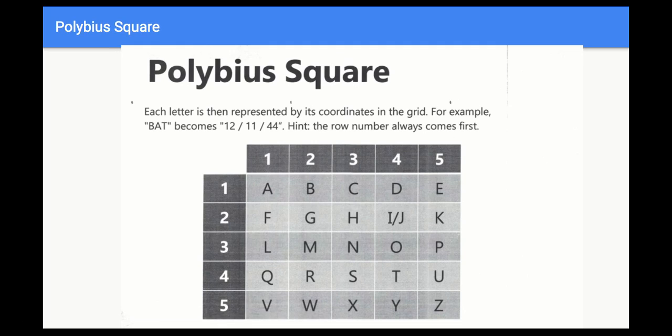Whenever you are sending a message, you want to make sure that the person who's receiving it has enough information. They need to have the key in order to break the code, or they need to be familiar with the type of message that you're sending before you send the message. So all of these codes require that both the sender and the receiver have important pieces of information in order to solve.